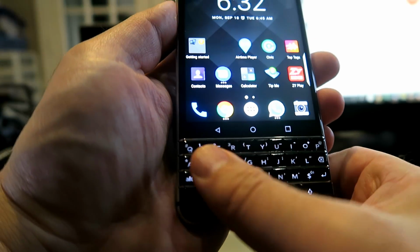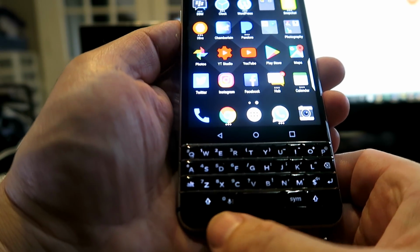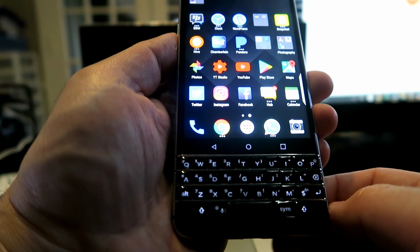Another thing to notice is that the keys can be used as a trackpad. You can see I'm scrolling left and right without actually touching the screen. Of course, the screen is touch sensitive, so you can do the same actions there as well.